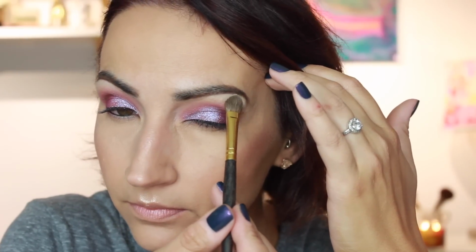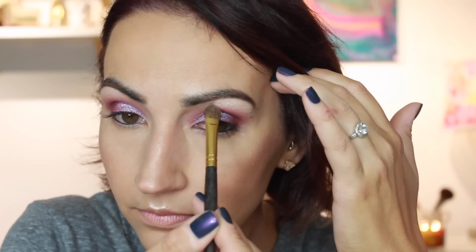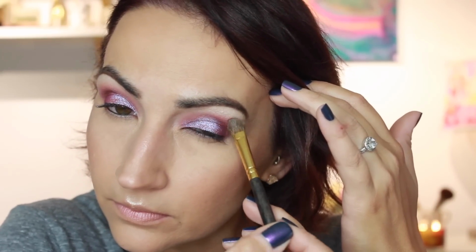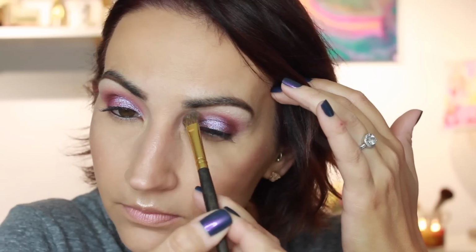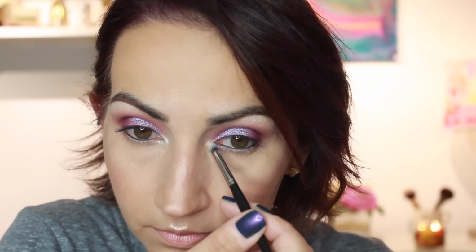Then I took a little bit more Amethyst just to deepen up the outer edge of my eye, I was loving my lid. Then I took my Lottie London AM to PM eyeliner and just did my tight line and waterline. I did all of my makeup off camera other than my eyes. And I did take MAC Nylon on my brow bone because the shade that's in here, Desert Sand, is yellow toned and I just did not think it was going to look good with this look.